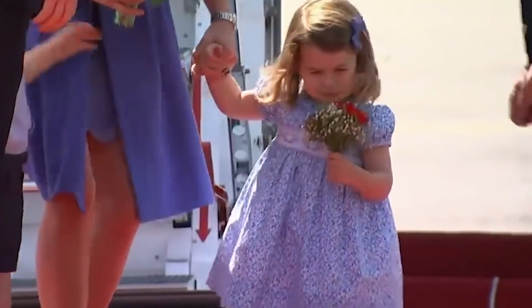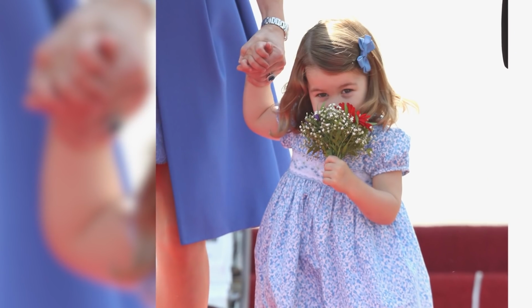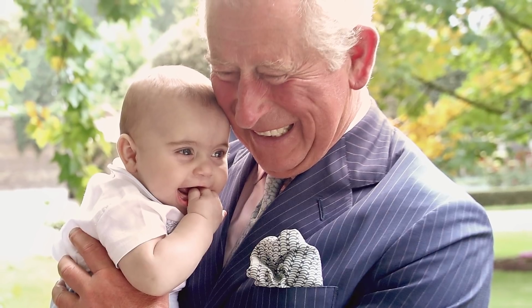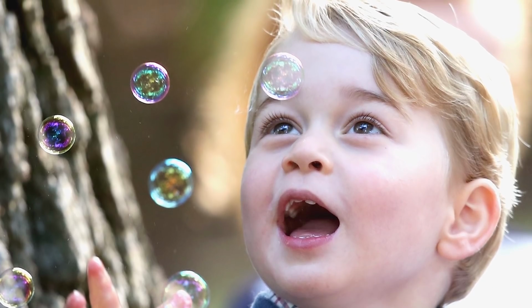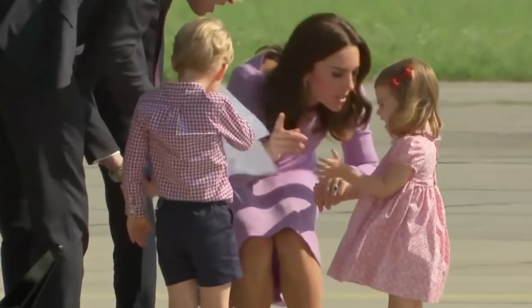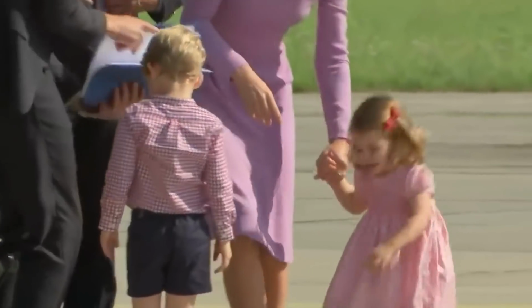Can you tell me a little bit about photographing the children? I absolutely love photographing the royal children. They add a whole new dynamic. Certainly, it makes it a little bit more challenging. Of course, royal protocol isn't necessarily always at the forefront of their mind when they're a bit smaller, as you'd expect.